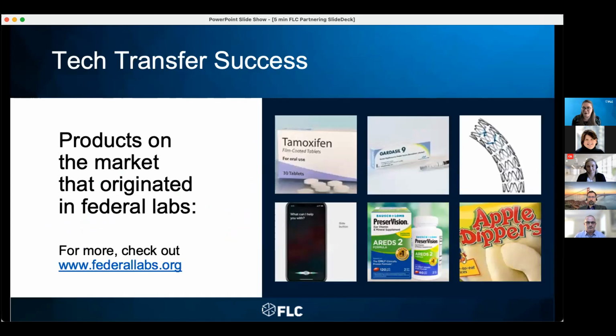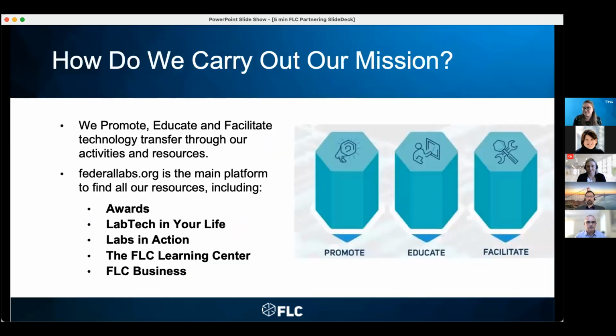You can look at our products on the market that originated in Fed Labs using our website at federallabs.org. You can see there we've got several things, including Gardasil, Apple Dippers, and Siri. That is your iPhone resource management that came from DoD information overload programming. We also have lots of other cool resources on there.